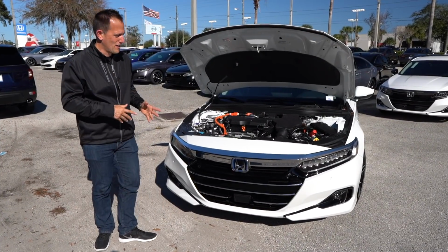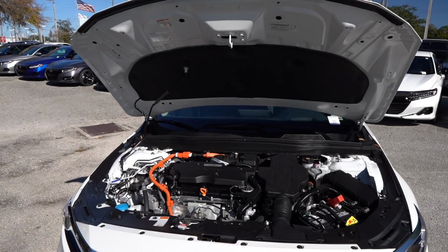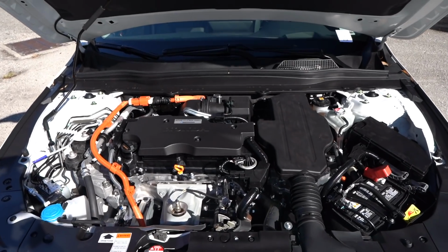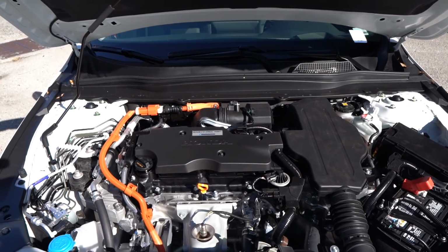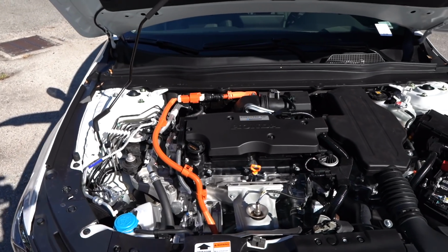All right, guys, we got the hood popped open. It does have a prop rod, and I am gonna zonk that. On a Touring trim, it should have hydraulic hood struts. And yes, I know that over time, a hydraulic hood strut is gonna need to be replaced. But what do we have underneath that hood? Actually, a very, very unique setup. You have a 2-liter inline-4 naturally aspirated engine.